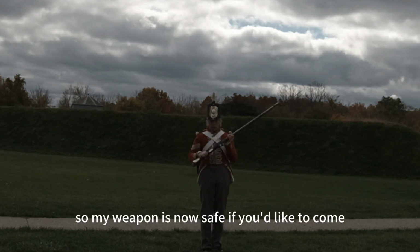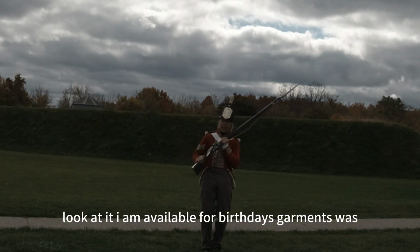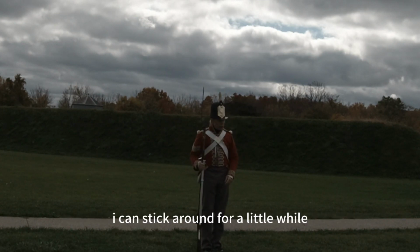So my weapon is now safe. If you'd like to come forward and have a closer look at it, I am available for birthdays and bar mitzvahs. If you do have any questions, I can stick around for a little while.